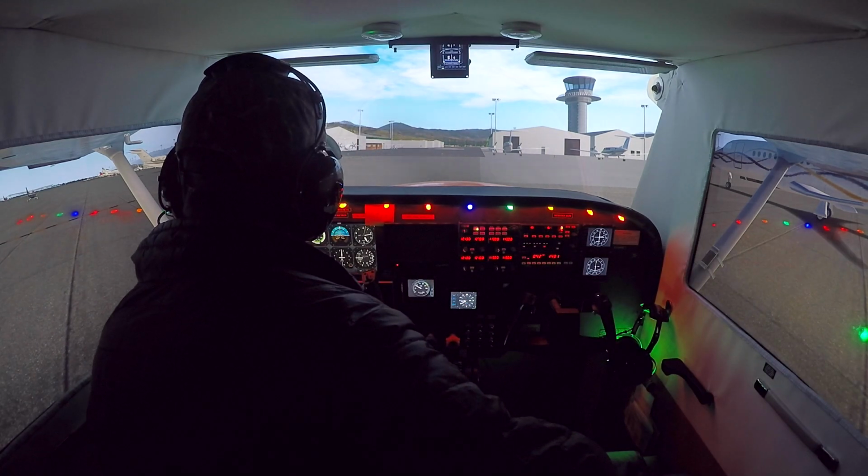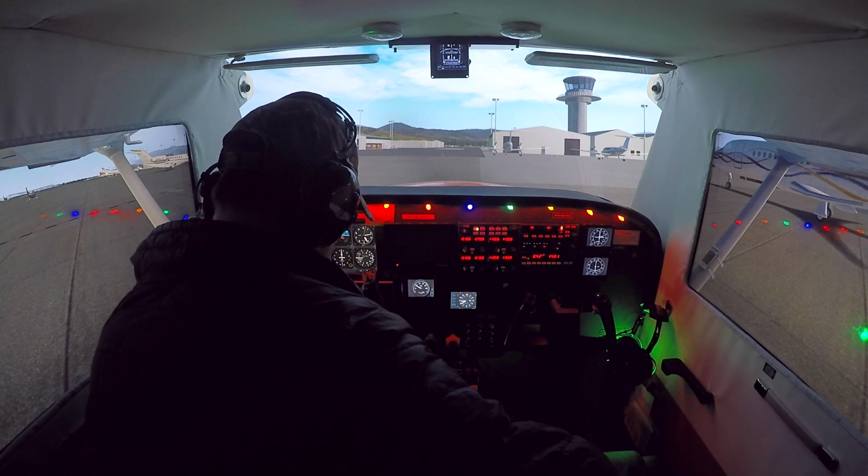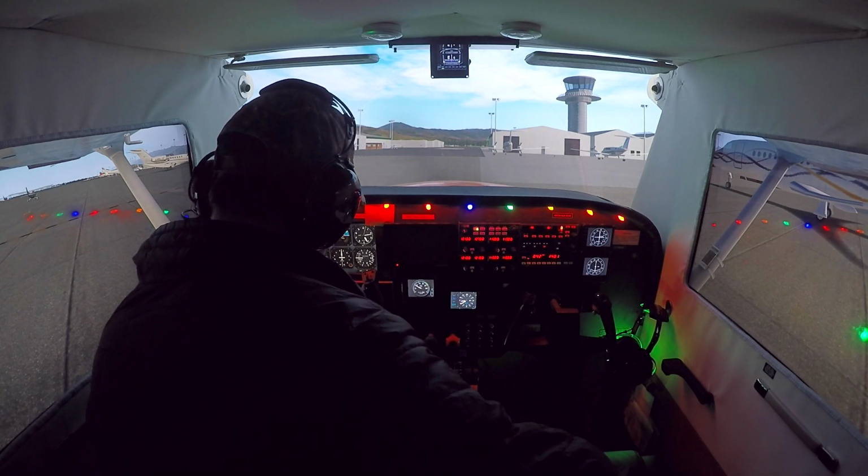Salt Lake City ground, Skyhawk 15 Juliet Golf is at the east ramp with hotel ready for taxi. I hope I said ground.